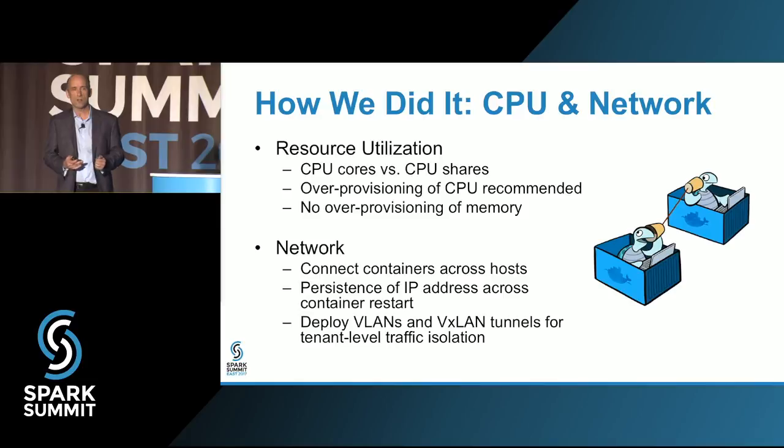Network, what we had to do is make a couple of changes to what would be considered the default methodology of using containers with networking. So we assigned a fixed IP address to each container. What that allowed us to do is reboot the container or reboot the host and still have the cluster come back to life because the IP addresses did not change.